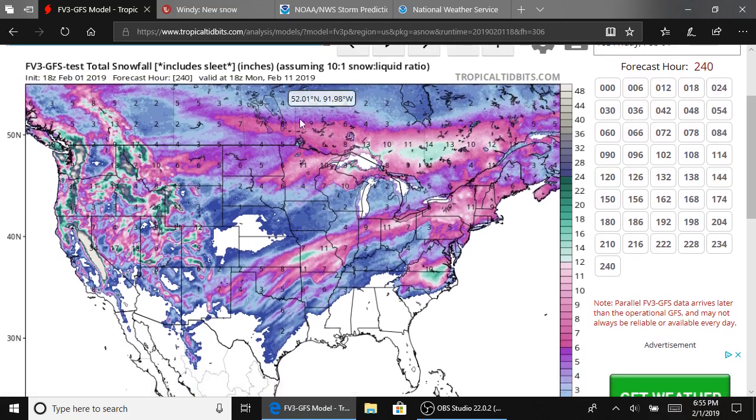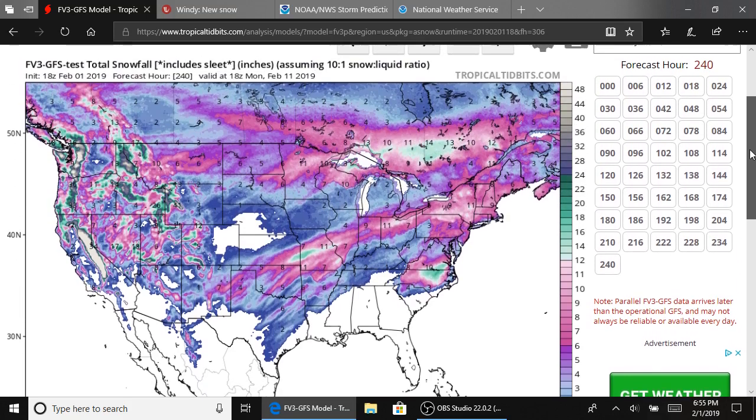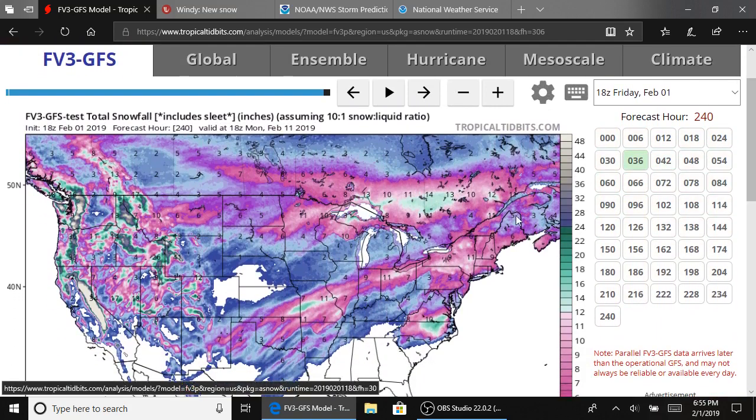It shows that area in particular up in the Midwest showing maybe snowfall totals about as high as 13 inches. Now, I don't know about that area in particular. We're probably just going to ignore that for now, because I think that's been carried away way too much.